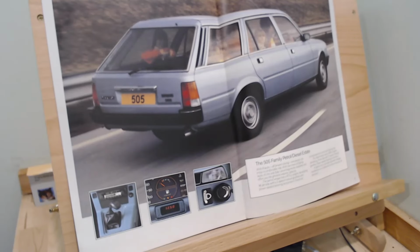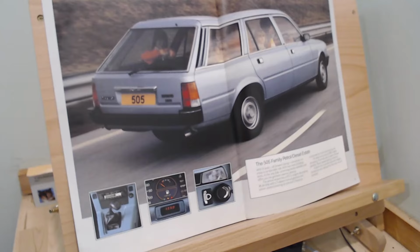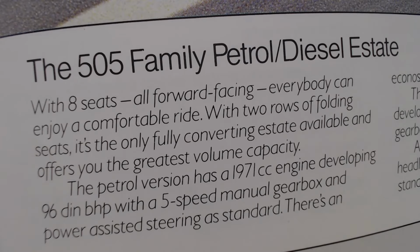And then finally we get one more page looking at these family petrol and diesel estates, and it continues to tell us with 8 seats all forward facing, everyone can enjoy a comfortable ride. With 2 rows of folding seats, it's the only fully converting estate available and offers you the greatest volume capacity. The petrol version has a 1971cc engine developing 96 bhp with a 5-speed manual gearbox, because remember, because we're getting the family one, even the petrol gets the 5-speed manual gearbox and power assisted steering as standard.